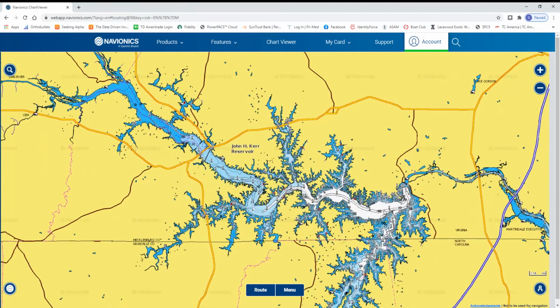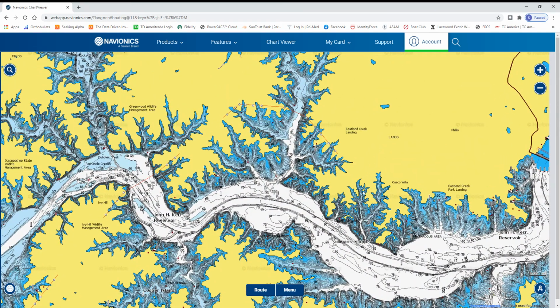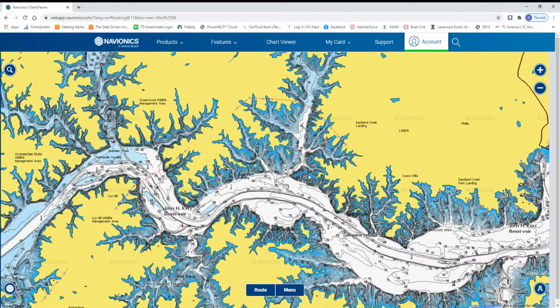Gaston has fixed docks, so this is a flood control lake that will fluctuate in height, from what I've seen, anywhere from down 13 feet to up 8 feet. But again, they will flood this lake usually in the spring and allow for bass to be able to get up in all the buckbrush and everything along the bank to spawn. But here we go. Let's go ahead and break this down.